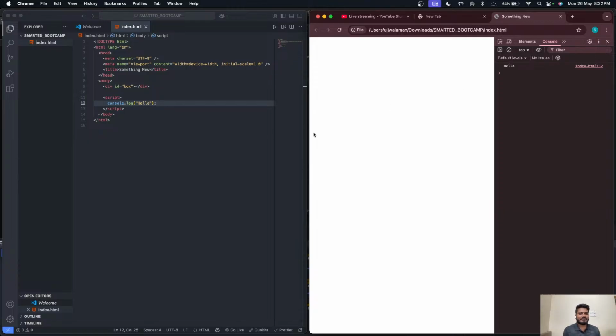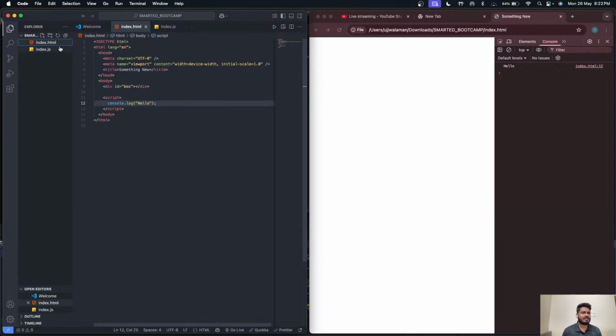And next is again very similar to how we used to add CSS using an external file, just to maintain code hygiene and more modularity to your website. We add, let's say, index.js. So for JavaScript, we use a .js file extension. We hit enter, we have a JavaScript file. What changes do we have to make in our code? We simply write script and then we give a source attribute to basically tell where our file is inside our folder. So we use dot slash to navigate into our folder, and here we have index.js.